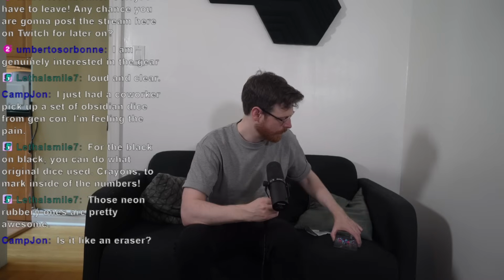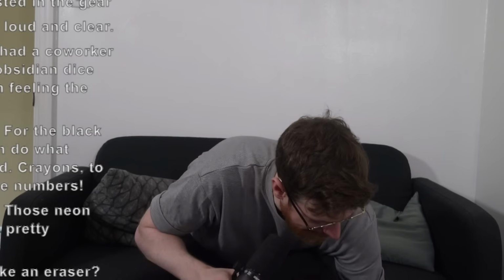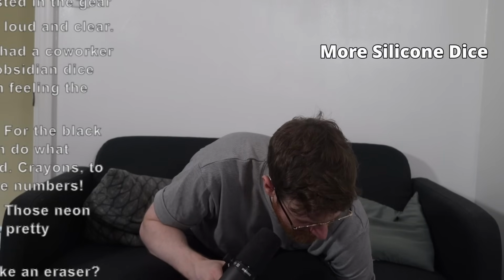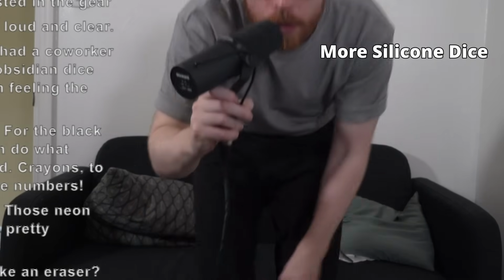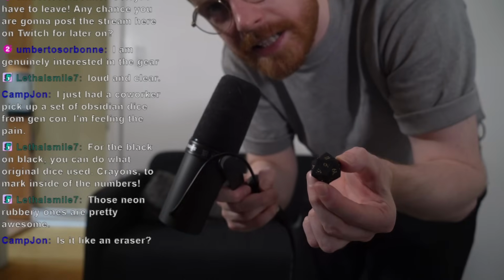But that's okay, because it's led to my favorite dice I own. And that is on Amazon. There's these silicone dice, and they're just black dice with gold detailing on the numbers. I don't know if the lighting's bad here, but they're really visible. Fundamentally very similar material. They're super light. They don't feel solid, if that makes sense. Not like hard plasticky. They feel soft and just nice to hold.